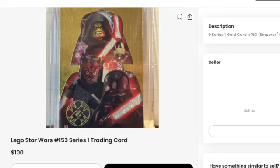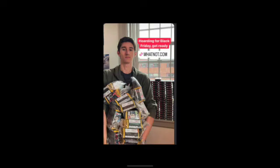It is of a Whatnot seller with a bunch of these LEGO Star Wars packs in hand and a bunch behind him, saying that he's hoarding them, getting ready for Black Friday. That really caught my attention as well, because he's got probably over 100 of these packs and cards in hand, and there's a bunch behind him. And to me, that's just crazy, especially since what they're going for.